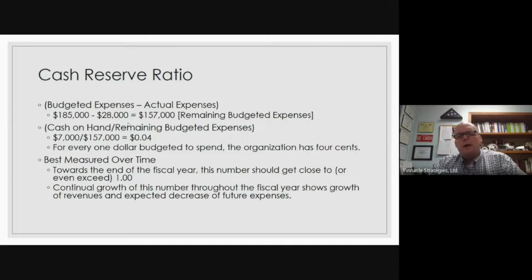Another good data point for any type of financial scorecard is our cash reserve ratio. Basically, this gives us an idea of how much cash we have on hand for every dollar we expect to spend for the rest of the year.